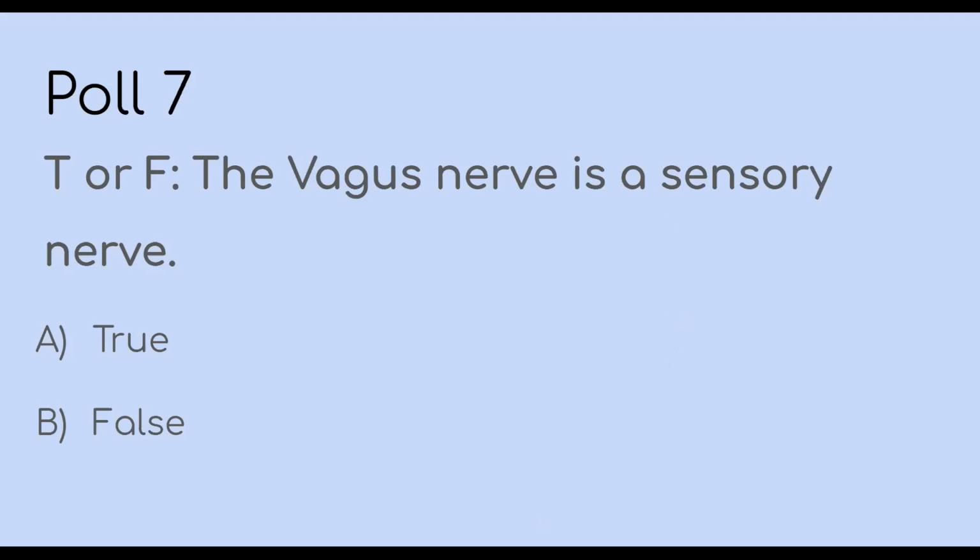And the correct answer, oh, we have a question. Do you say that all of them are part of the PNS except for the optic nerve, even the ones with eye movement and smell? Yes, all of them except the optic nerve are part of the PNS.